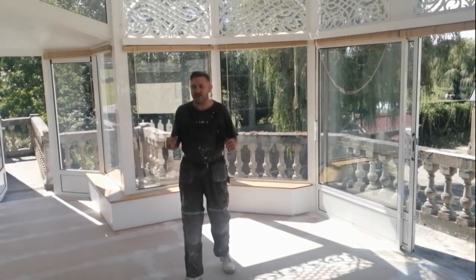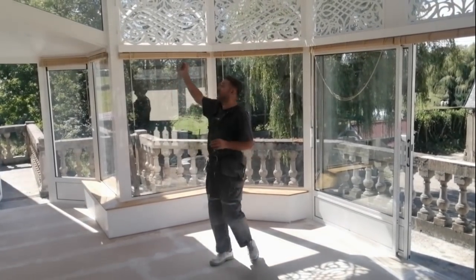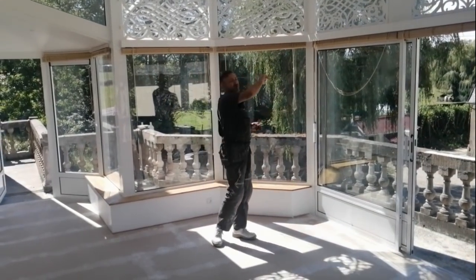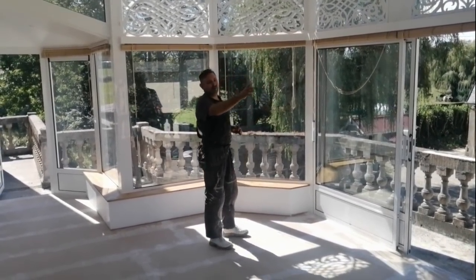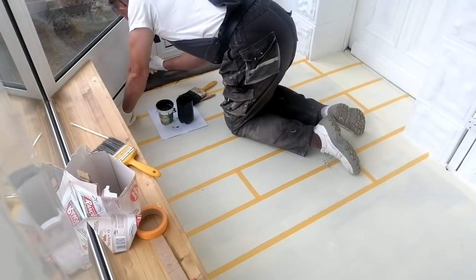Okay, so we've pretty much done in here now. We've got all the framework up, as you can see. The ceiling is done. We've also put the blinds up. We didn't film that because it's just putting blinds up, but they're all up. We've given it a clean. And then we've come to the quandary of the floor.